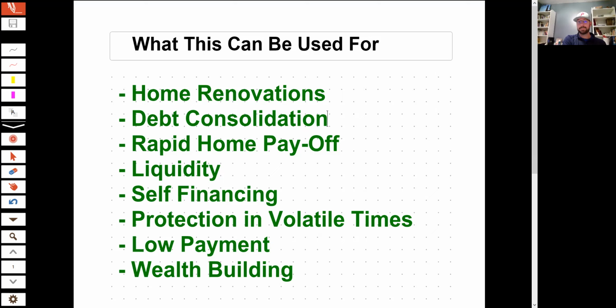And a lot of times it'll actually accelerate the pay down. It's very, very interesting. So debt consolidation is great for that. There's really no better way as far as paying your house off faster. There just isn't, no matter how you slice it. And I've tried. I've overanalyzed everything.